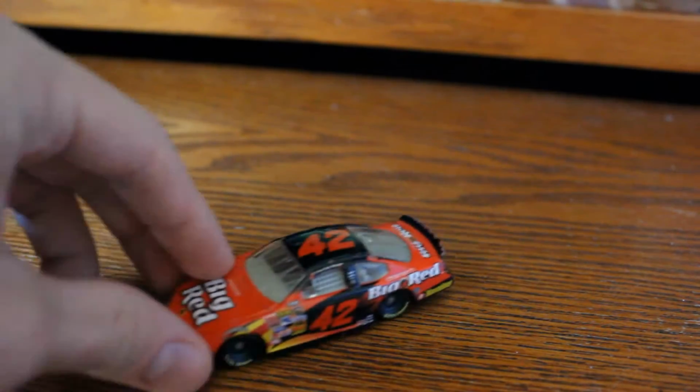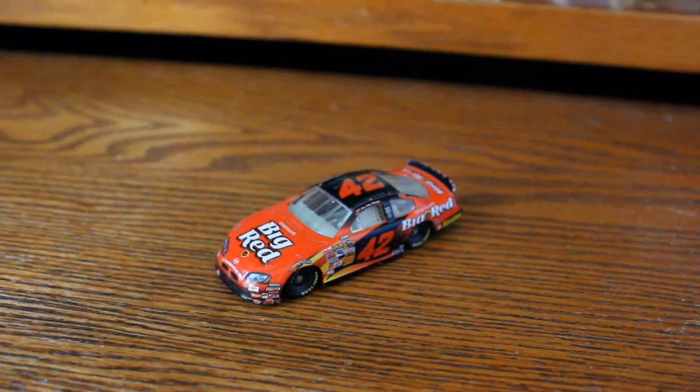Alright, what can I find next? Here we go. This is another car that I have duplicates of, surprisingly. I bought this car on eBay previously. I think these are both scratched in the same place too. But anyway, I wouldn't have bought this car if I could have avoided it, but whatever. It's Juan Pablo Montoya's 2007 big red car. It is the Cup Series one, not the Busch Series one.